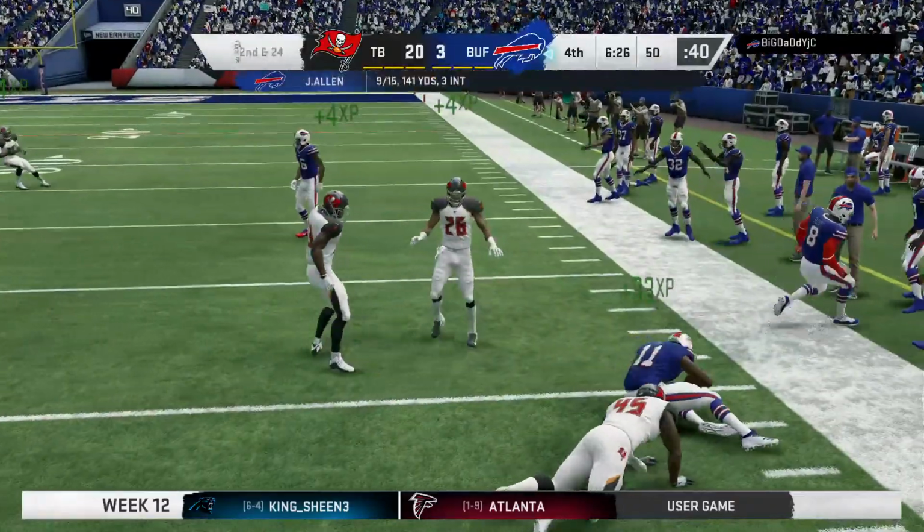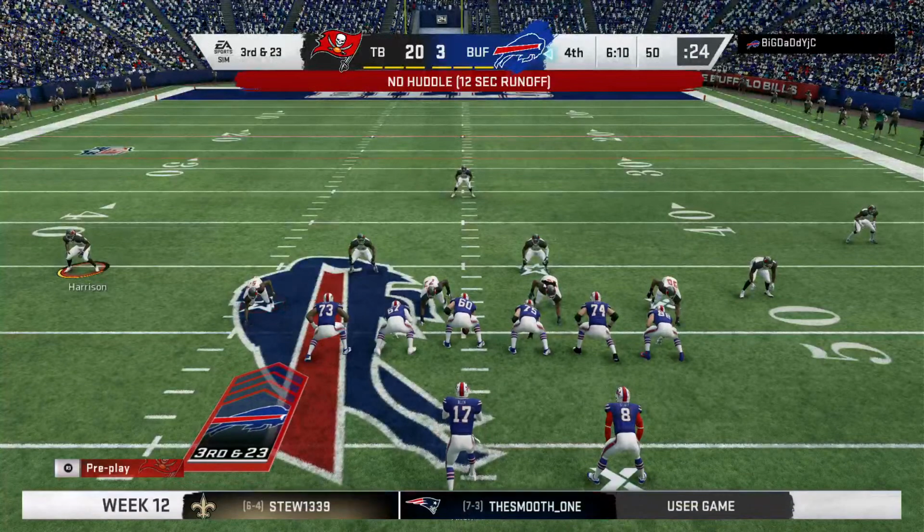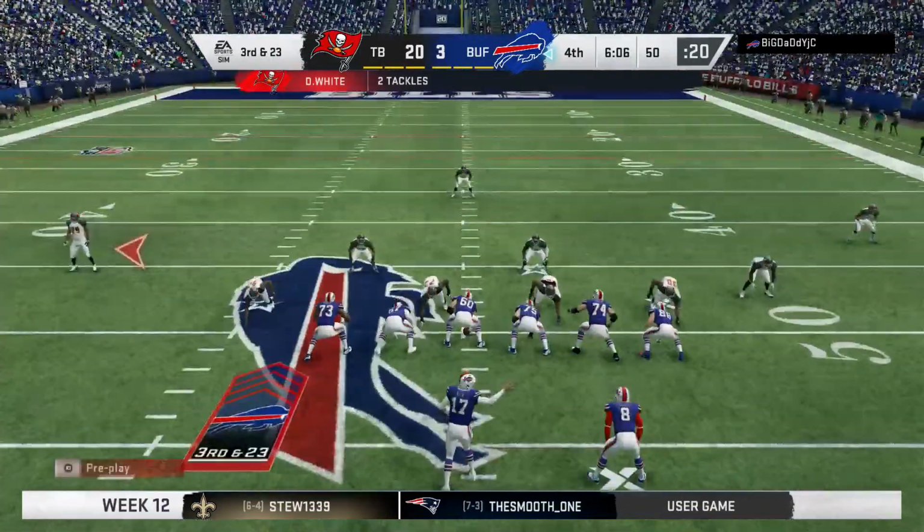And just 1 yard here from the 49 to the 50. The Bills on 3rd down. They've only converted once in 4 tries. This will be 3rd and a mile.